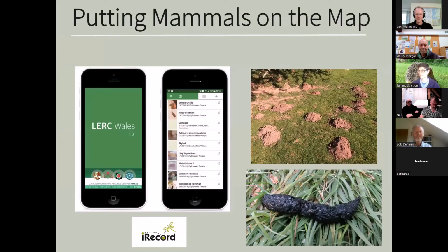And normally I promote the Look Wales app, which I'm just going to do very, very quickly, as a way to record your sightings. I guess with mammals, it's a useful way to record things like molehills, so you don't really need a trail camera for that. That is a valid record of a mole, so that's fine. And also scats as well.